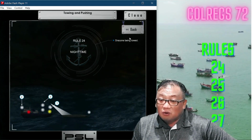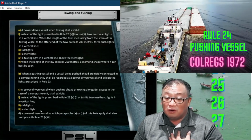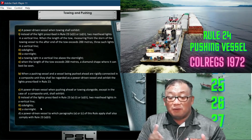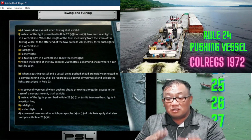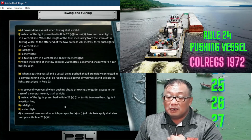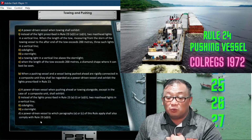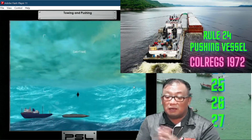Okay, this is a dracone being towed. Okay, the composite is not here now, so I have to go back to Rule 24. Let's read back on (c). A power-driven vessel pushing ahead or towing alongside, except in the case of a composite unit. It means sometimes you're towing alongside. You are not towing astern, but towing alongside. Instead of the light prescribed in 23 (a)(i) or (a)(ii), two masthead lights in a vertical line, sidelights and a stern light. A power-driven vessel to which paragraphs (a) and (c) of this rule apply shall also comply with 23 (a)(ii). Okay, let's see the different animations.